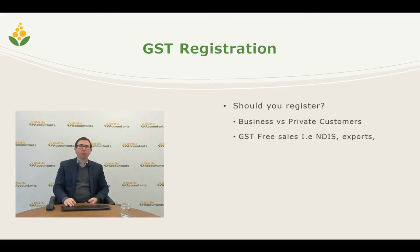A lot of sole traders are either registered or not registered, and sometimes it is worth registering. One of the factors is whether your customers are businesses that are also GST registered or they're private customers. If your customers are all residential private customers that are not GST registered, non-businesses, don't register for GST because your price will be 10% less. And with businesses, even though you don't need to be registered, I would register because businesses are not out of pocket the GST, and you'll be able to claim GST on expenses back.